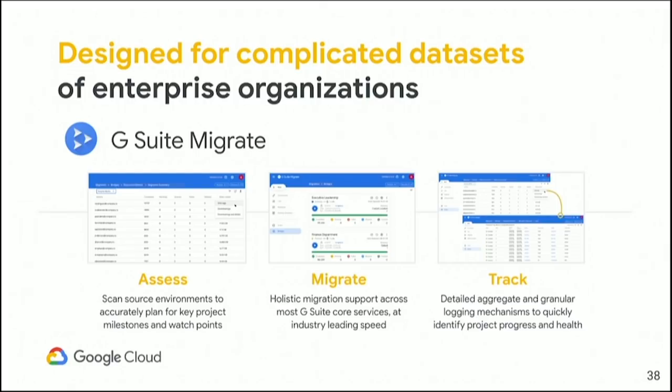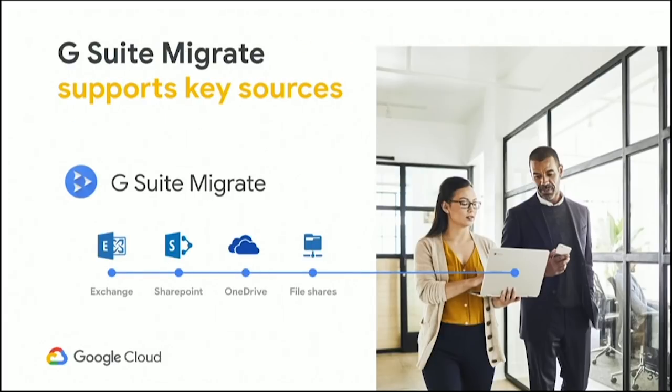And then G Suite Migrate will run that migration for you and give you great tracking and auditing to identify what content has moved, what content might have permission errors. This tool is, in our opinion, the best in the industry, and it's completely seamless. And it supports all the connectors and sources that you're going to care about. It can suck in content from SharePoint. It can suck in content from on-prem file shares.